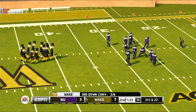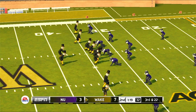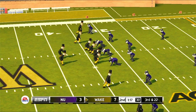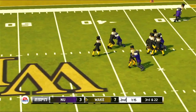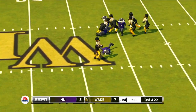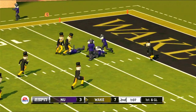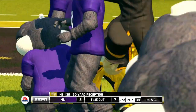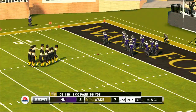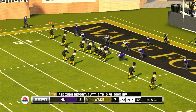Well, they've converted one third down play on this drive, but now they're faced with a third and long. Hey, check Mike 46. Check Mike 46. Huge gain, and that sets him up nicely with a first and goal. It's great to put the ball in his hands and let him go to work. Big, big gain right there.